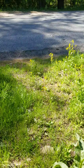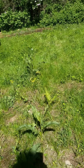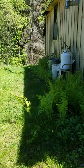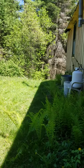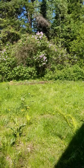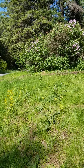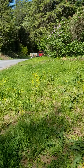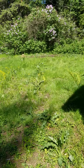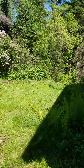And so this is the actual gardening space, which is not very large. So we're at the corner, sort of a bend in the road here. So that's going to be all my gardening space. And we walk around.